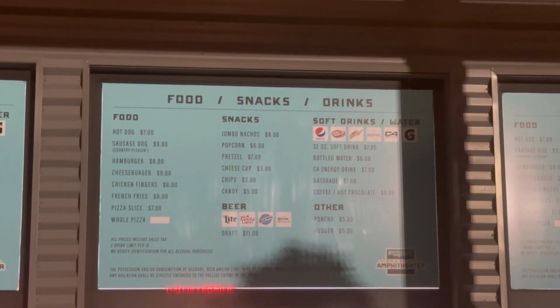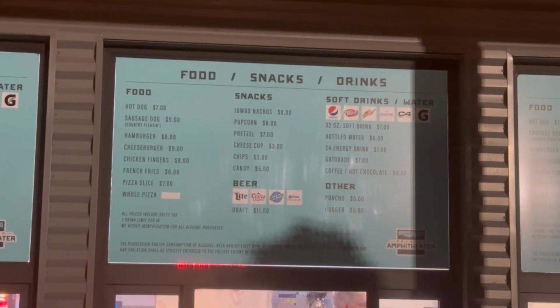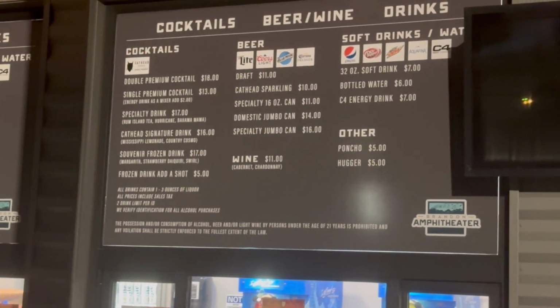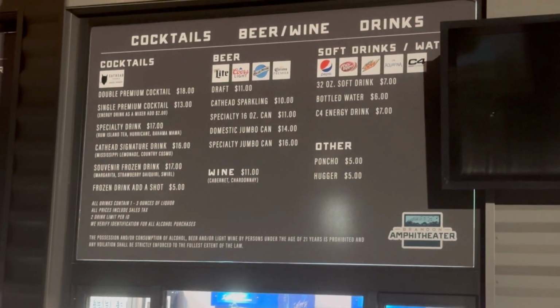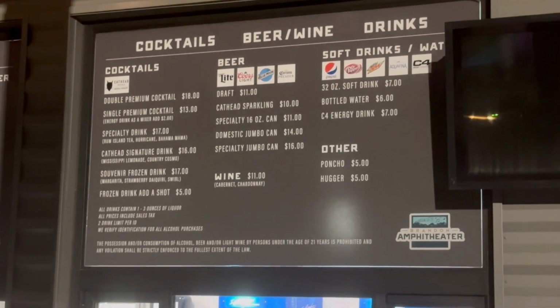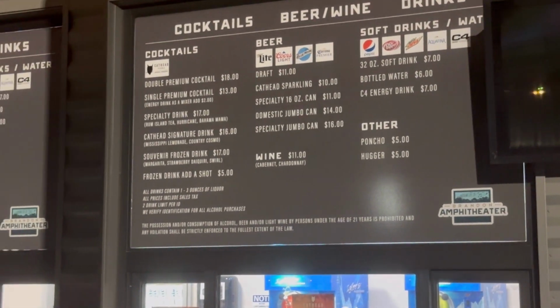At some of their menu options, they have tons of food options: hot dogs, chicken fingers, pizzas, coffee, Gatorade, beer, and then there's a whole cocktail menu over here as well. Cathead vodka, all kinds of different beers, soft drinks, energy drinks. A poncho, because it is an outdoor amphitheater and you never know when that South Mississippi weather is gonna get you.